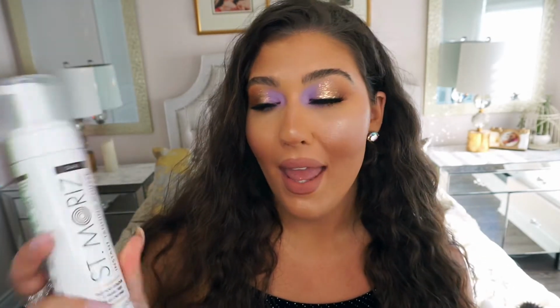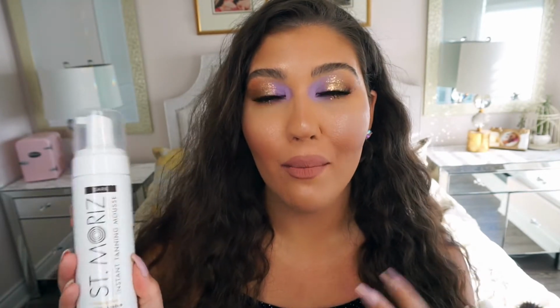First off is this self-tanner mousse. This is the MORIZ, I'm not sure how you pronounce that, but it is an instant tanning mousse and it's amazing. This is their dark one and this is honestly super cheap, guys. I remember buying this about a year or two ago and it was like $10 Canadian. I think it went up a bit. I think it's about $15, which is still really cheap for the amount of self-tanner you're getting. And the quality is honestly really great. I use this one all the time.